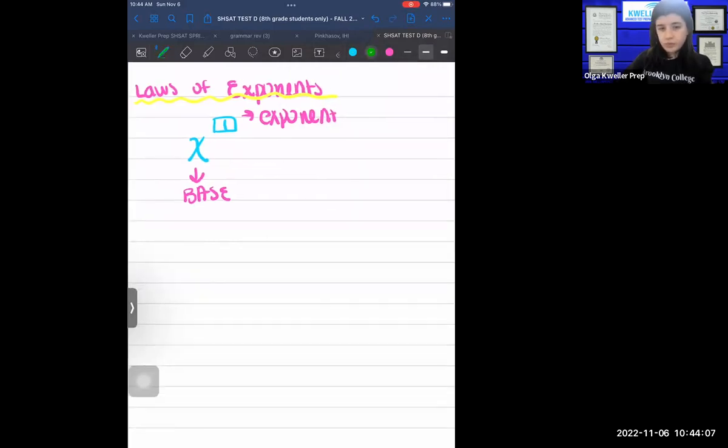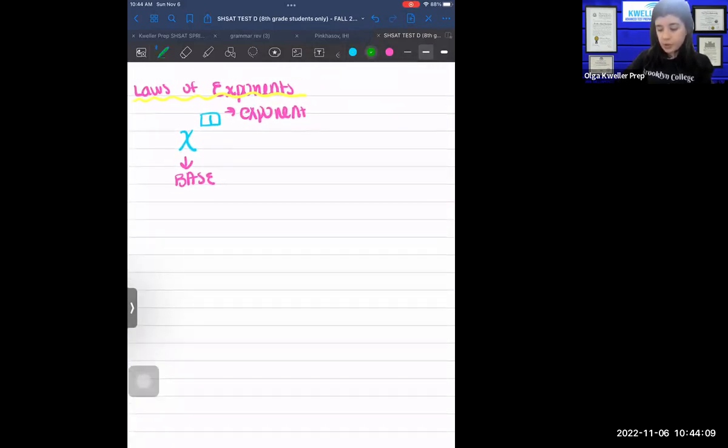When exponents have the same base, we can do a bunch of things. For example, if we have x to the a power, multiplied by x to the b power, we can combine this into one thing: x to the a plus b power. So when you're multiplying exponents with the same base, you add the exponents. Let's do a real example. 3 to the second power times 3 to the fourth power is the same thing as 3 to the sixth power.